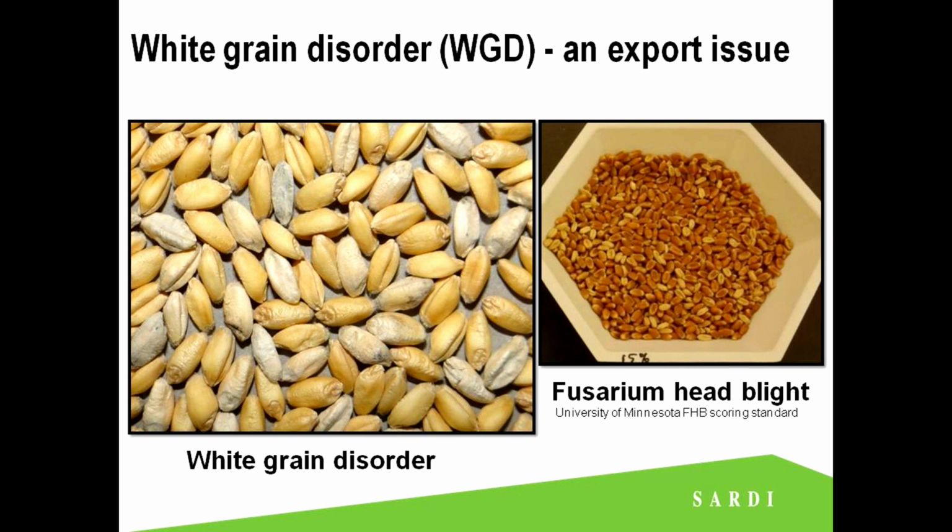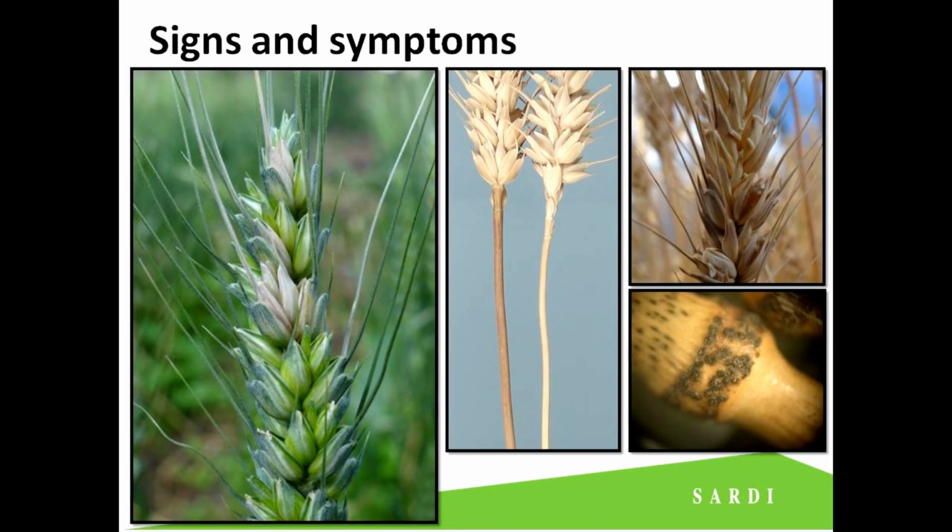They'll either reject it and not ever take grain from us again, or they will say, we'll take it, but we'll take it at a reduced dollar value. What are the symptoms? Well, basically, you're never going to find it. Your clients will never find it. You'll never find it. I never found it. And the symptoms in green crop are almost non-existent. It's once you've harvested the grain, and this was where the problem arose.